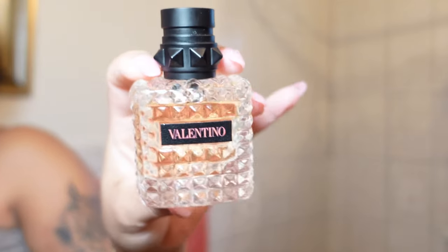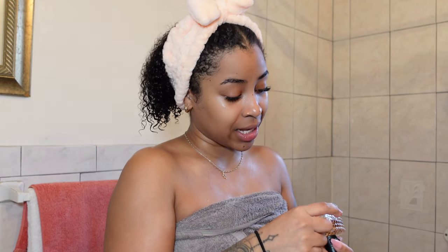Another thing, I usually spray my perfume when I get out of the shower as well. It works for me. I saw something years ago where if you spray your perfume while your body's still wet, it stays on longer. So I've just always been doing that and it works for me. I don't know if it'll work for anybody else, but I'm gonna go in with the Valentino. I forgot what actual scent this is, but I spray.